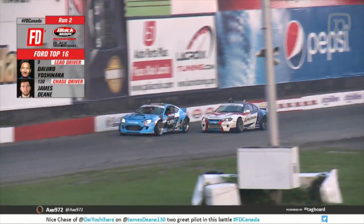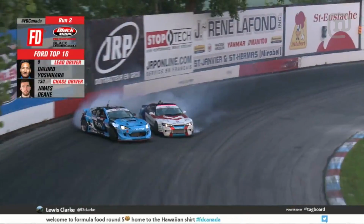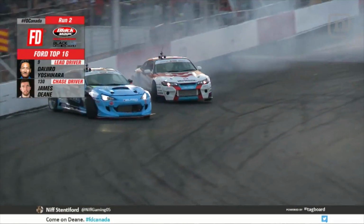Here we go. Yoshihara, James Dean. Is James Dean going to get taken down? Yoshihara, turn 14. Distribution, Dean. So you can see him. He does have the proximity, but he is exceeding the nose of Yoshihara. I'd like to see him drop back just a little bit, and he does just that there. Now look at this transition. Nice job by Yoshihara. Nose is in.